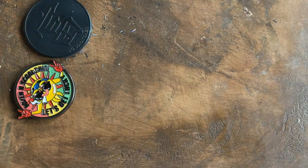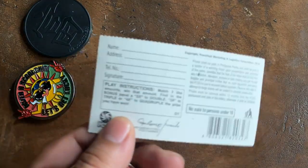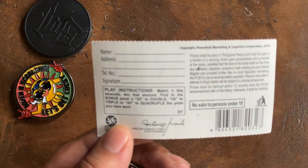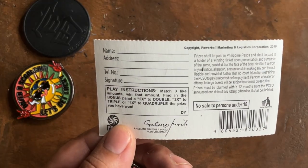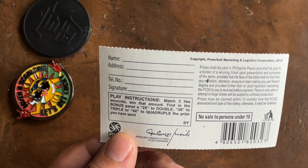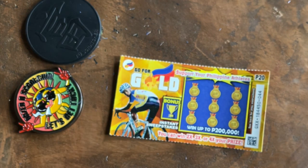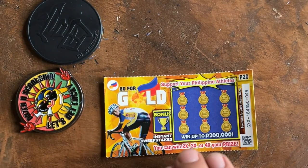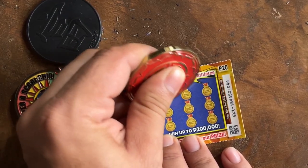We start off amazing. Now we go for the 20 gold. We need to find three amounts of the same to be able to win the prize. And we have a bonus to multiply it to see if we can increase that prize. But for now, I'll just be happy to win a prize.